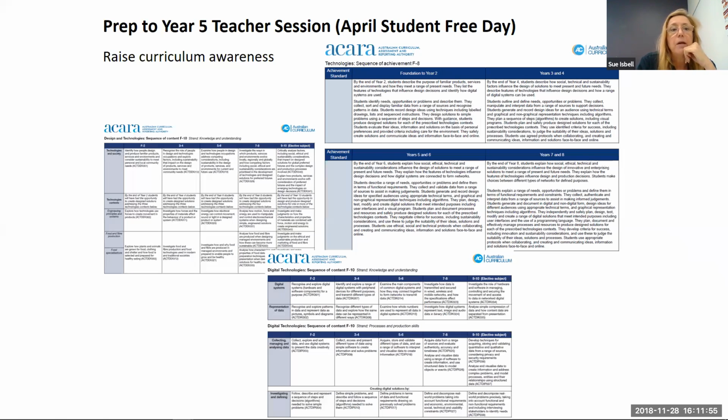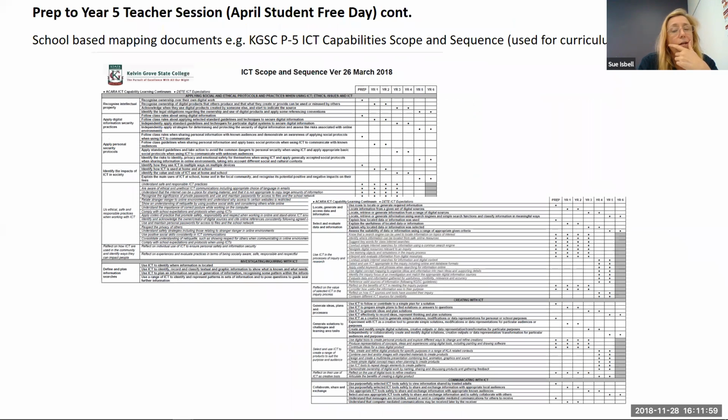So for me, firstly, that difference between capabilities and curriculum, raising awareness of the curriculum. We also at the college here have a scope and sequence around our ICT capabilities. So this is the prep to year 5. Teachers were able to take that away and use it with their planning. So they weren't just planning for the curriculum, they were also planning for the ICT capabilities. And even people who are delivering in VET or other states and other institutions, there's so many things in there. Industry could use that as well, the critical skills that employees need to have.